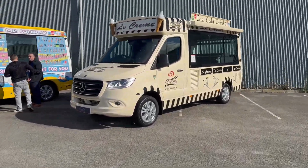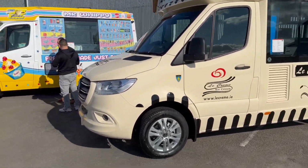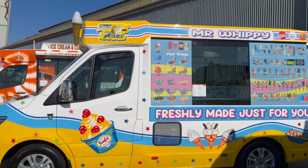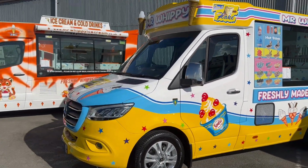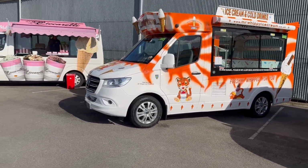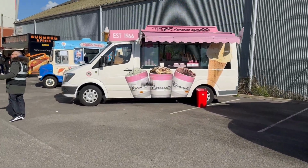Crewe, got Mercedes here, and this one here we've got Mr. Whippy. Got that one there. Got the Amalfi Rocket van there. We got this one here.